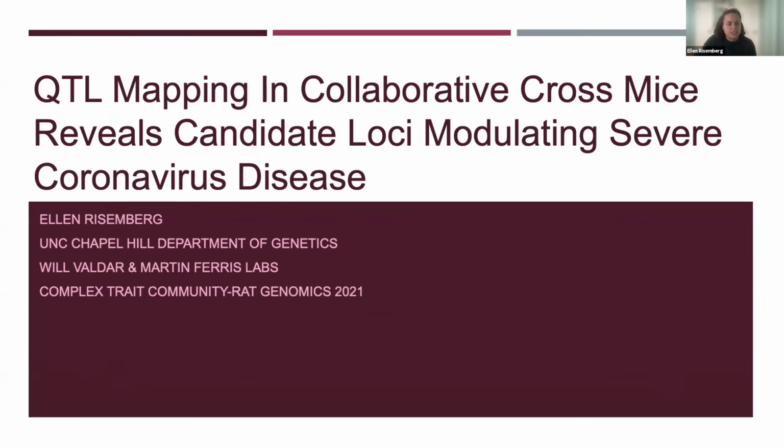So my name is Ellen. I'm a second-year PhD student at UNC Chapel Hill in Will Valdar and Marty Ferris's labs. And today I'm going to be talking about some early progress on QTL mapping in collaborative cross mice, which has revealed candidate loci modulating severe coronavirus disease.